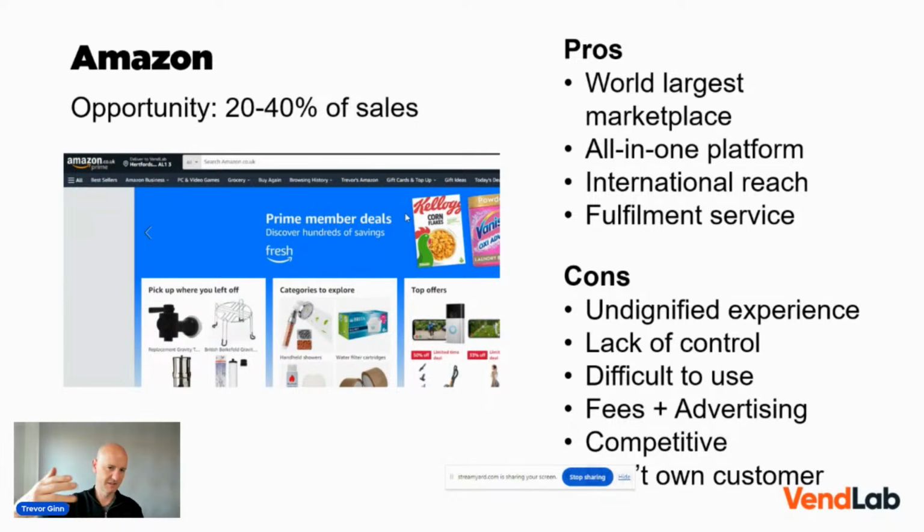exposure to your products, and it has a fulfillment service as well. That's FBA, which I talked about previously. Just about every country they operate in has FBA. So if you want to start selling on Amazon United Arab Emirates, UAE, they have FBA there.